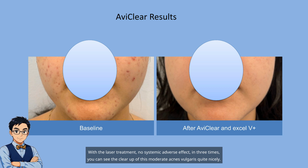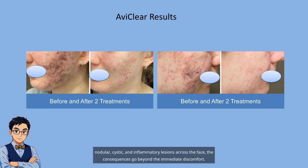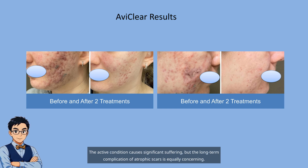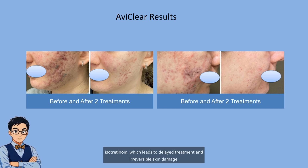In 3 times, you can see the clear up of this moderate acne vulgaris quite nicely. For patients with Burton type 4 acne, characterized by severe nodular, cystic, and inflammatory lesions across the face, the consequences go beyond the immediate discomfort. The active condition causes significant suffering, but the long-term complication of atrophic scars is equally concerning. Often, patients are hesitant to pursue oral medications like isotretinoin, which leads to delayed treatment and irreversible skin damage.